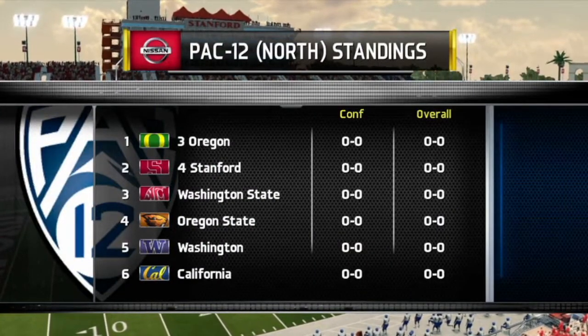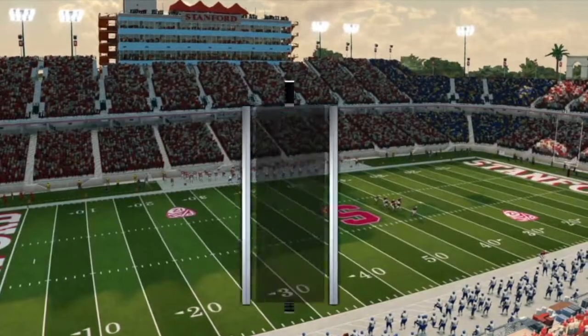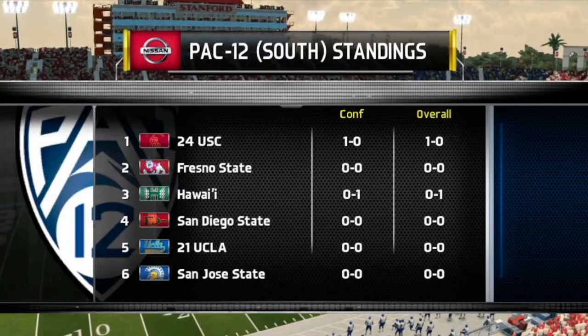Time to establish a little pecking order with this early season matchup in the Pac-12. We've done all we can do here. Time to tee it up. Let's send it out to Brad and Kirk for the call. David and I will be with you at halftime.